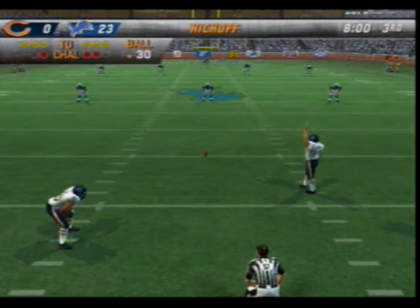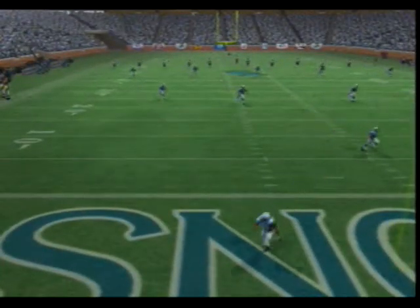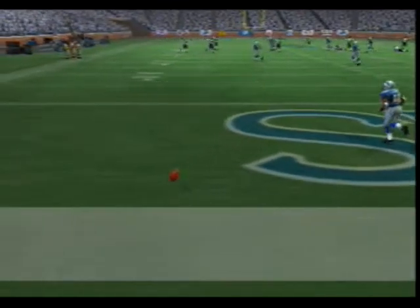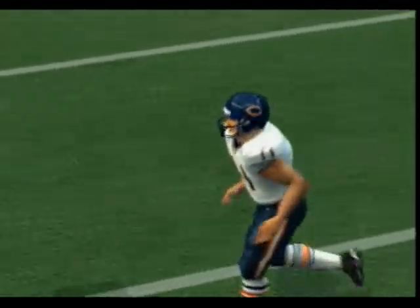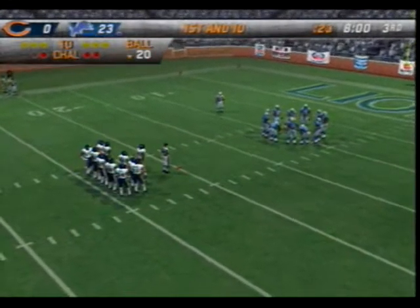Janikowski looks like he's just about ready to kick this one off. That one is out of the end zone. You talk about protecting the ball and working the clock. All of those things come into play now as they try to put this game away.